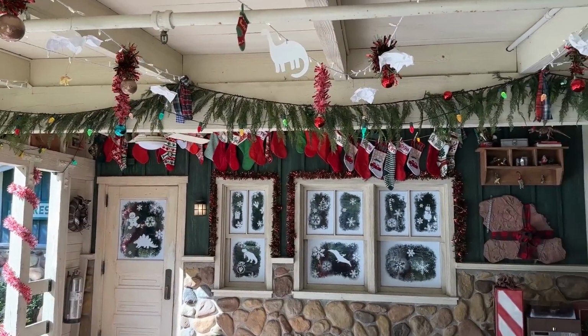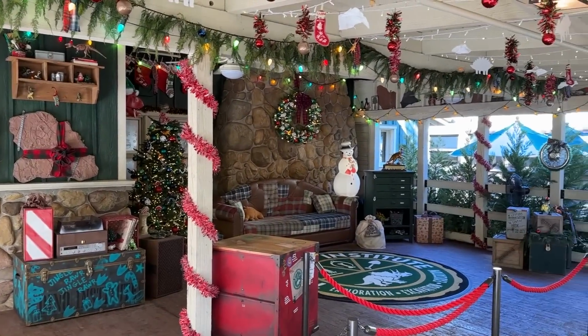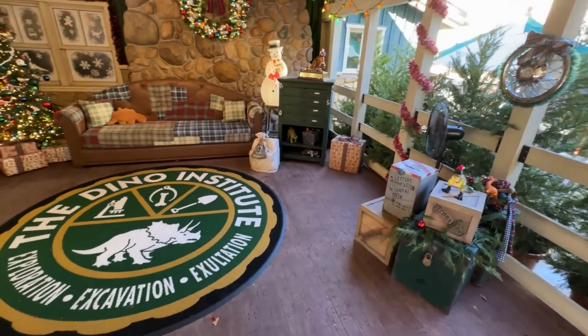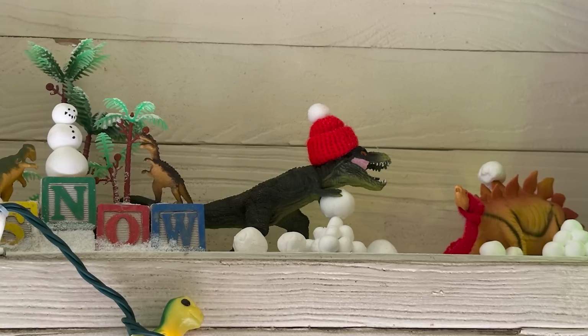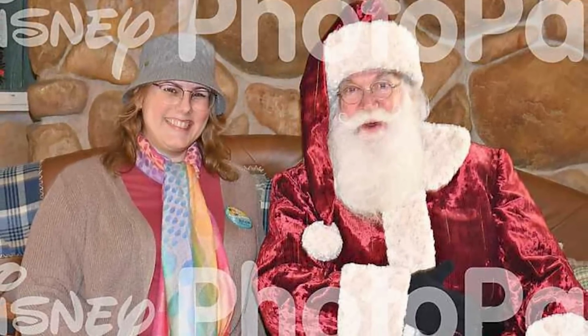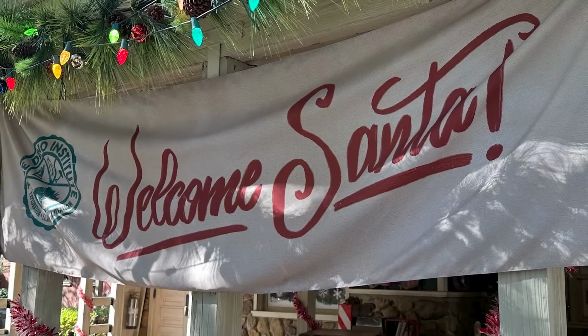So for the holidays, Santa Claus was actually meeting here in DinoLand U.S.A., right on this porch. And I got a chance to sit down with Santa and had a very serious conversation. While I was complimenting him on his amazing Dino Institute rug, I was saying how it's unfortunate that they created this beautiful rug and brought him here into DinoLand U.S.A. for just one year when the whole thing's closing down anyway. That's when Santa told me that he'll be back next year, which is this year now. So Christmas 2025, Santa will once again be meeting, and I assume on this porch, because he said he'll be back right here. We know Dinosaur is going to be open through the holidays this year.